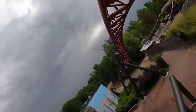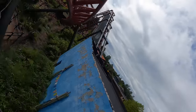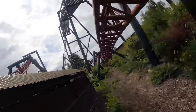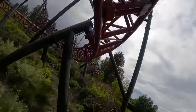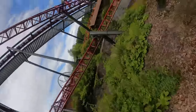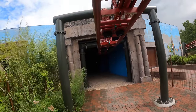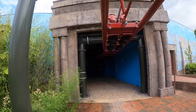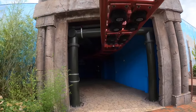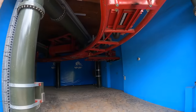Oh my gosh. This is so cool. Oh my god. Wow. Excellent family coaster. Wow. I definitely want to try it in the back though. That was super fun. A little bit more rattly than I expected. Not that I want to complain about roughness here, but everything else was pretty much perfect.